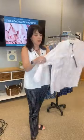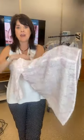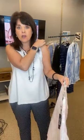The next is construction matters. So this is probably the biggest area where you will spot poor quality, is when you start to pay attention to construction. So you want to look for seams that pucker. As you are looking at the garment and you are examining the seam on the side, does it come together nicely? Or is it puckered? Does it pucker up as it's going down? Puckering is a classic sign of poorly constructed garments.